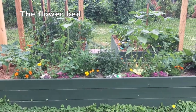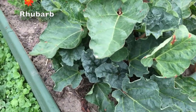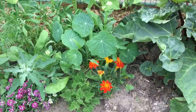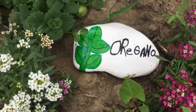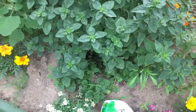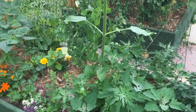The flower bed is really taking off and filling out now. I don't have any flowers budding yet, but it's gonna happen soon. I can feel it. They're just getting really full and lush, and it looks really overgrown and amazing. Speaking of overgrown, my oregano is just getting bigger and bigger every day. It's wild.